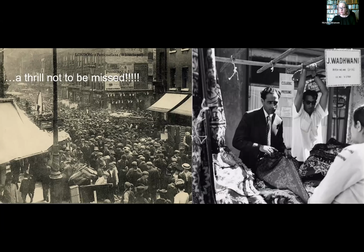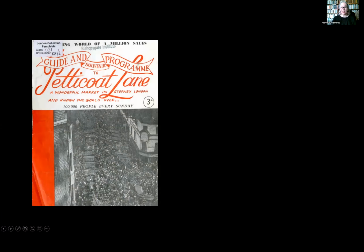And then a photograph on the right from the Dennis Anthony clutch of photographs that we have in the collections that captured the markets that were taking place in the East End of London in the early 1960s. So we've got lots of postcards, lots of photographs that do deal with market culture, shopping culture more widely, but specifically Petticoat Lane. And this is one of my favourite items from our special collections at Bishopsgate Institute.